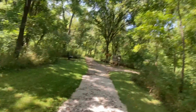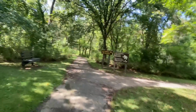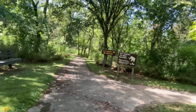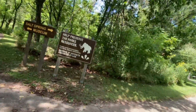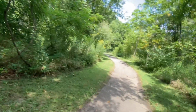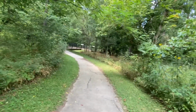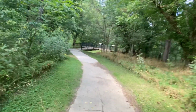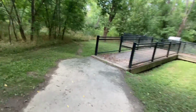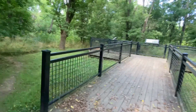We're off the Blacktop Trail and on pea gravel, but we're going back to Blacktop. But we're going to do the Salt Spring. We're still heading that way, which is to the right, and the museum where we came from is to the left. So here we go. We're on our way so you can see the Salt Spring. Ooh, it smells like rotten egg.